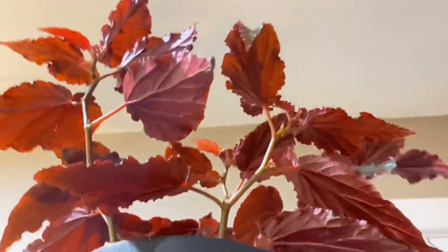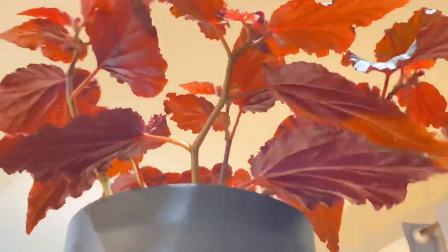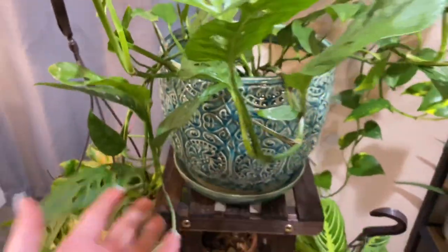Good deep red. So I actually put this one on top of my Millsville cabinet just so that I can see this view all day. I'm not gonna carry this one because as you can see, it's in a big pot.